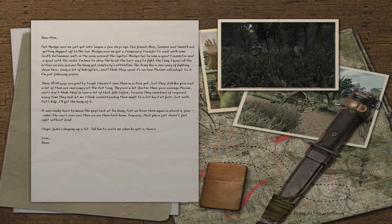Dear Mom, Pat Hodges and me just got into Saigon a few days ago. Our friends Hoss, Greaser, and Smooth are getting shipped off to Khe Sanh. Hodges and me got a temporary transfer to work with some South Vietnamese units in the area around the capital. Hodges has become a good translator and is good with the radio. I'm here to show the locals the best way to fight the Cong. Guess all the action we saw around Da Nang got somebody's attention. The Army has a new way of fighting down here using a lot of helicopters. I think they want to see how the Marines will adapt to it. I'm just following orders.